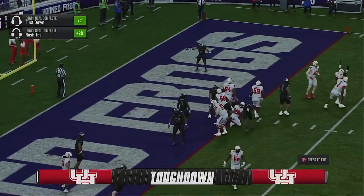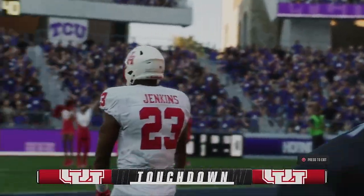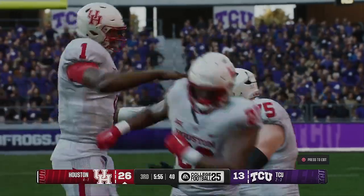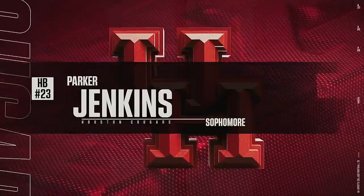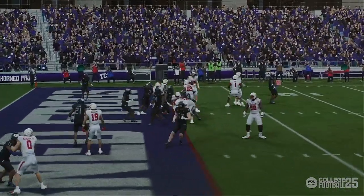Tries again to get it in. Going right back to the well, and this time he finds water. Gets it into the end zone for the touchdown. The offense flexes its muscle a bit and widens the gap. Take a little exhale. You know, you did your job. You got points. Now you put your defense in a position where, hey, go out and get another stop. We're in great shape. So the offense definitely taking care of their business.